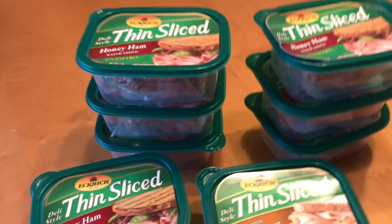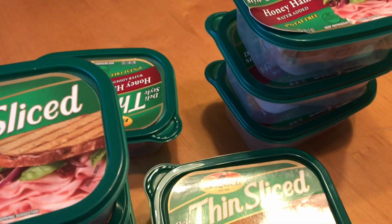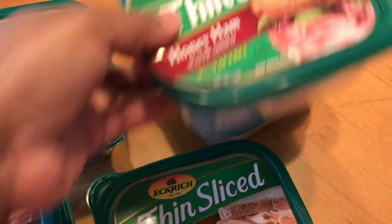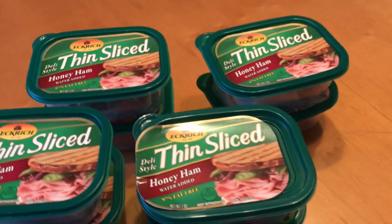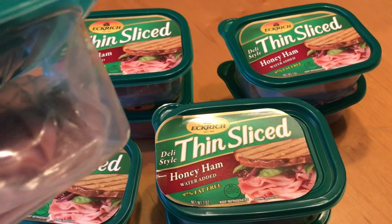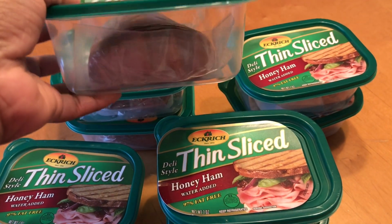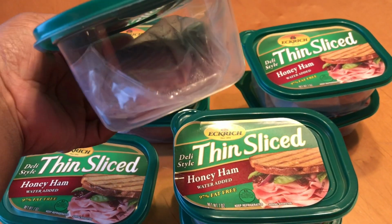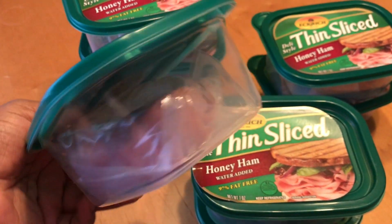I'm going out today to find some more, because I know a few people who are actually in need of food right now. And this is really going to be a blessing for them. And this is also a blessing for us. Because the packs are not really that small, but for a penny, you can make a few little sandwiches out of these.